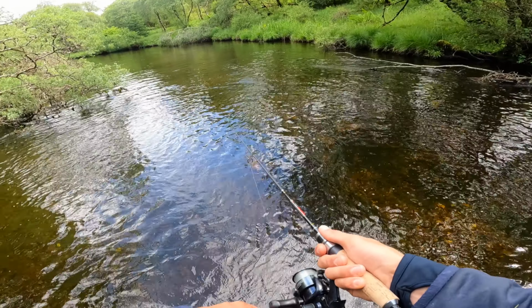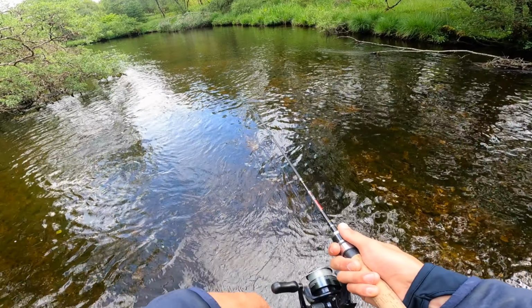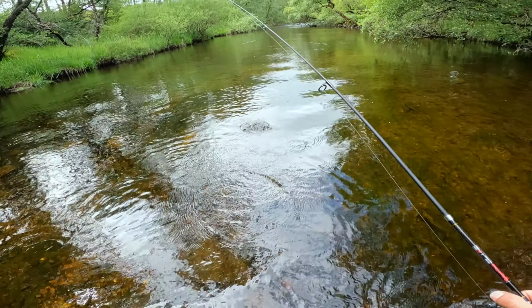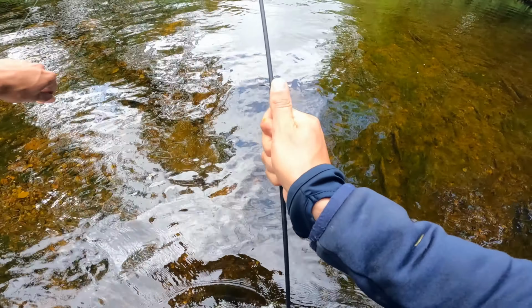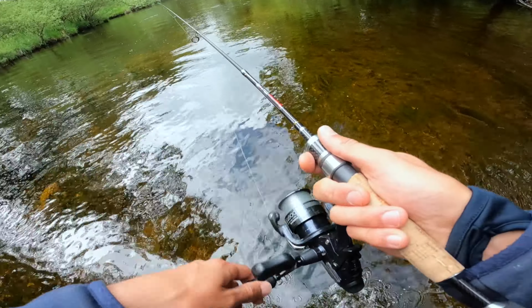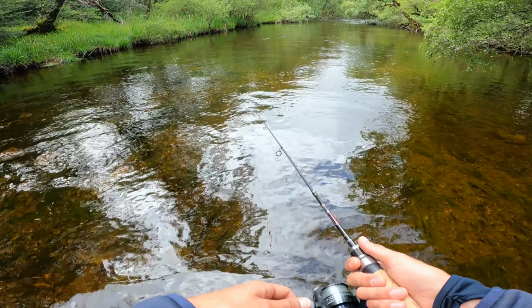Yes. Oh, that was a nice little take. Don't think there's any big, well, big, but half-pound trout in here. Hey! Oh, this is a minuscule one. Oh, this is a tiny trout. Oh, he's off again. I'm having a mare. They're tiny anyway, to be fair, so probably for the best. That means I don't have to touch them. Don't wipe any of their slime off. They can just do their own little thing.